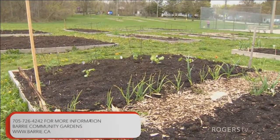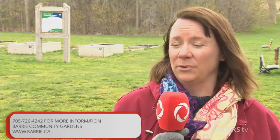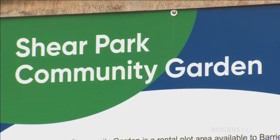It's an annual fee that people can contact Service Barrie, and they can pay it through a check to Service Barrie. They do have to sign a registration form, but it can be done all online or by mail right now. So normally it is a case you rent the garden plot, and it's up to you to come and maintain your plot and do what you want to do in your plot all season long.